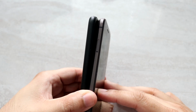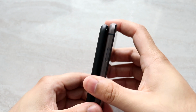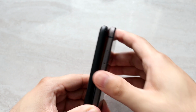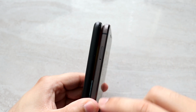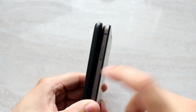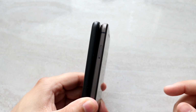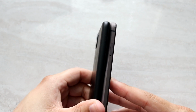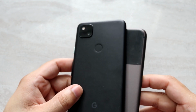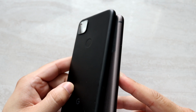In terms of the thickness right here, you can kind of see what's going on. They seem to be about the same thickness, though maybe the original Pixel is a little bit thicker. But I can tell you from first-hand experience, the original Pixel definitely feels way more premium than the Pixel 4a, and that is one huge advantage of this phone. You're getting a much, much better feeling phone on the original Pixel than on the Pixel 4a, and that's a really big thing to consider.